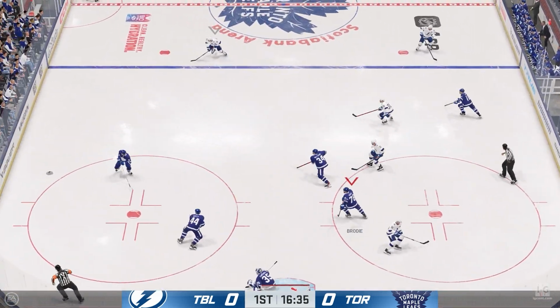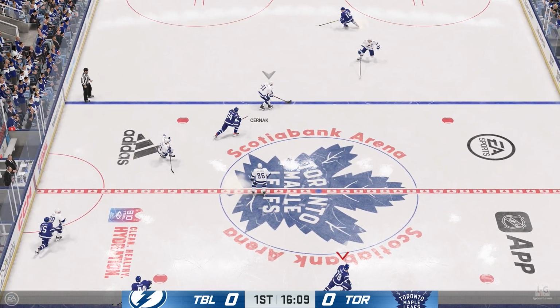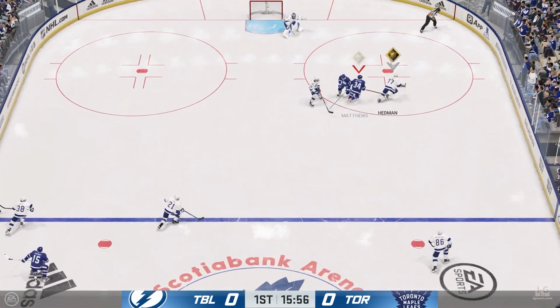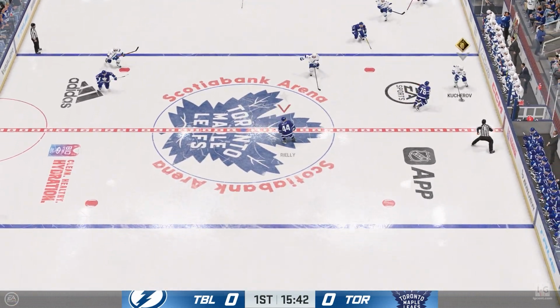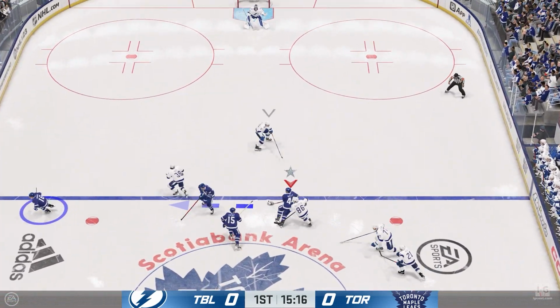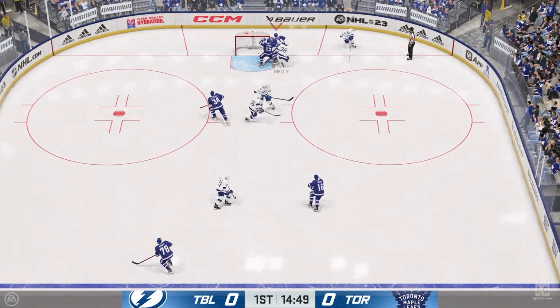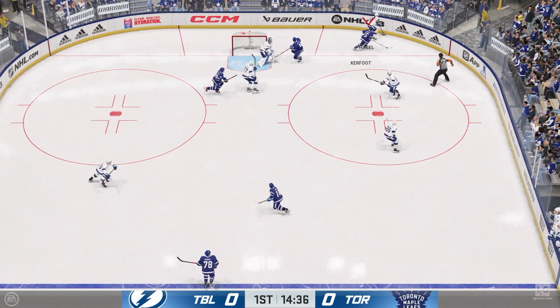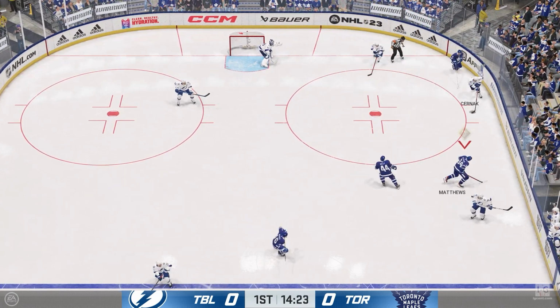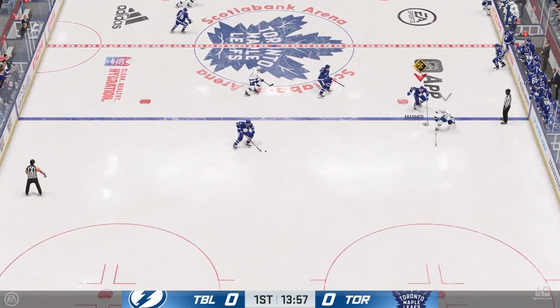Toronto's got it in the defensive zone. Scooped up along the wall by Kerfoot. Tampa Bay's got it in their own zone. Looks to pass it to Kucherov. Puck grabbed by Riley. Oh, how do you miss? Wow. We say that, James, because it looks so easy, but he's got to get rid of it quickly. He's trying to be perfect. He just misses the net wide.